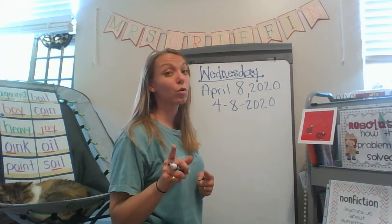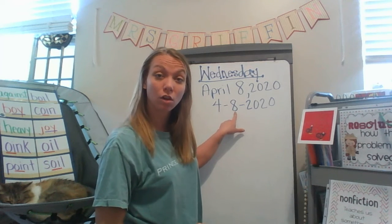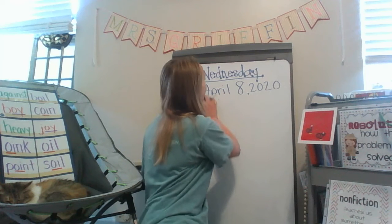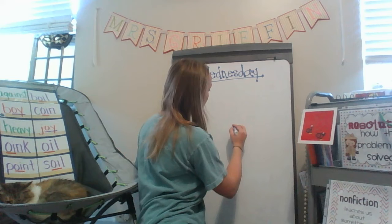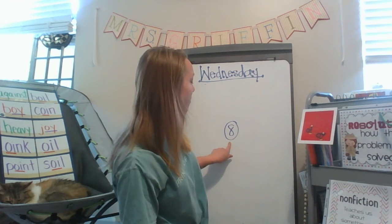Now remember, it's a cool week because our day of the month also matches our day in Number Talk. So when you're ready, put an 8 in the center of your paper so we can see how many ways we can show 8. Number 8.